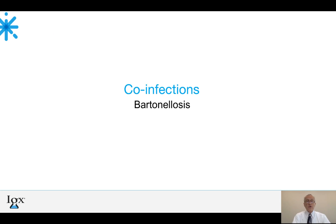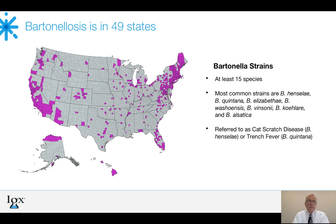The next co-infection I want to talk about is Bartonella. Bartonellosis is a problem. And here's another slide with all of the positives we've gotten. All of these slides that I put up of maps of the U.S. are IGeneX slides of positive test results in the last year that we've gotten from across the United States from the many thousands of physicians who use us.